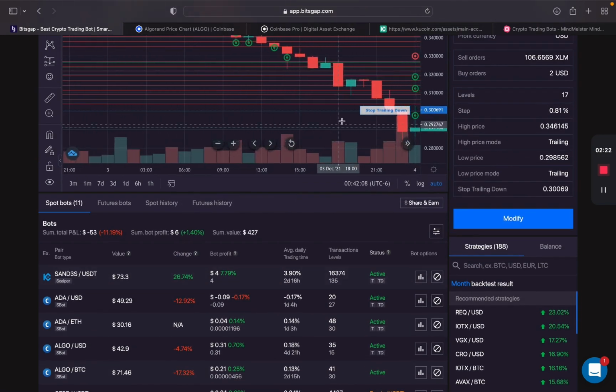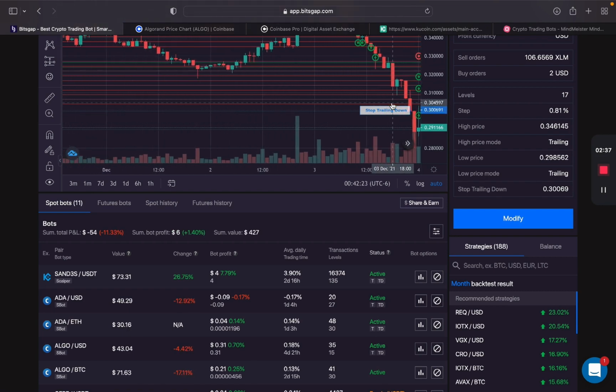What that means is that the bot has gone down below my stop trailing point, which is the point where I said, hey, once it goes below this point, you can just stop because I don't want to spend any more money. And then once it comes back up over this point, the bot will go back to trading again.